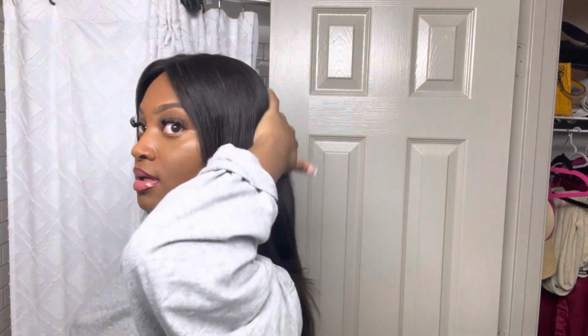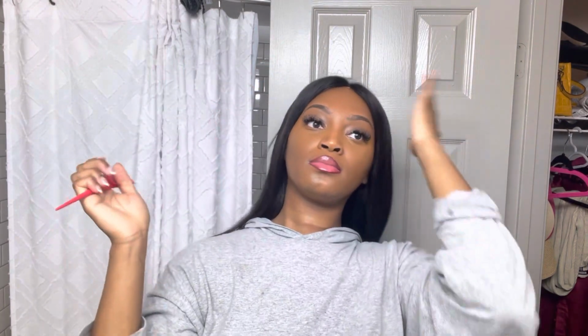Okay guys, so this is the final look for today. I'm gonna put my earrings in, I'm gonna get dressed, and I'm gonna go and shoot some content. So this is it. We're going with a straight look. It's like a mid-back, cute little bob. I'm sorry, cute little cut. I said bob, it's definitely not a bob. Yeah, so that's what we have today.